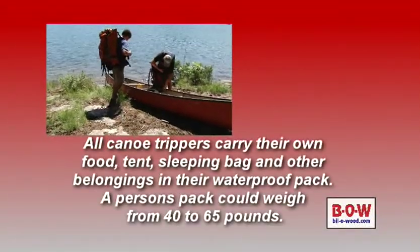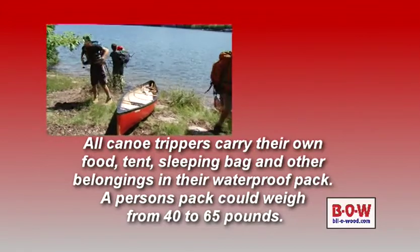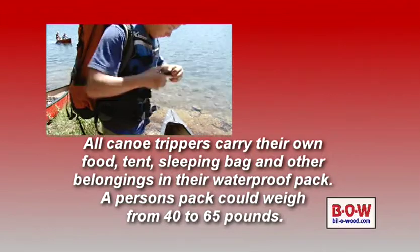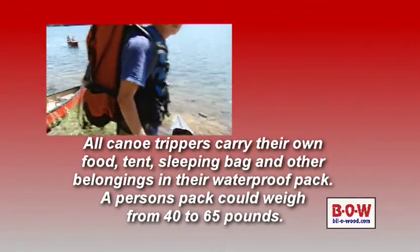Next, they will find their own pack and swing it onto their backs. Each pack has a waist and shoulder harness. These harnesses secure the pack to the tripper's back by fastening buckles across the waist and chest. They also make carrying the load more comfortable.